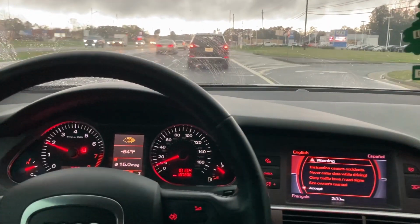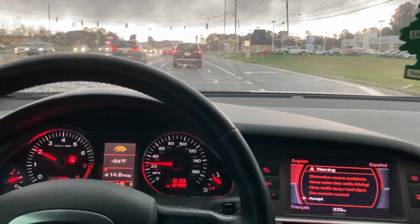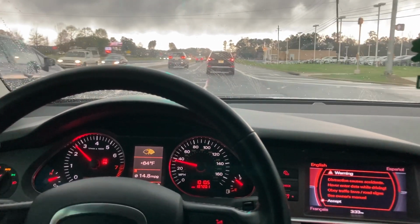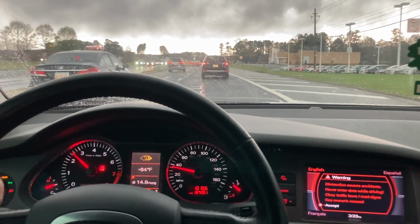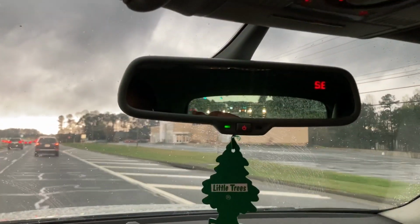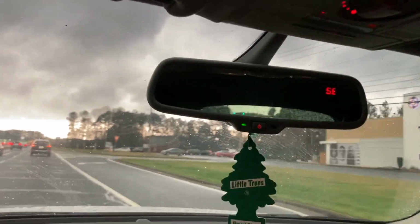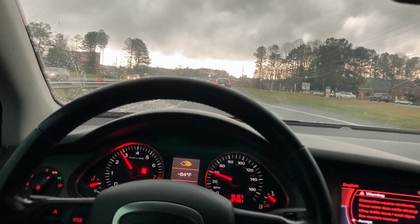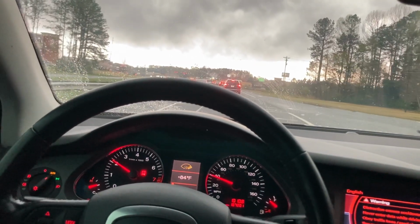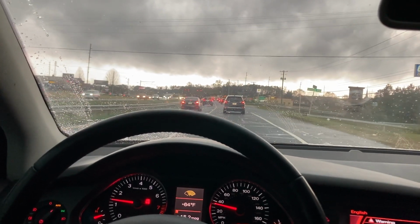Also ordered some new center caps for the wheels, the little Audi logo center caps. The ones I have on here, the paint has all just deteriorated, chipped away. So I ordered some of those, and I ordered a new rear wiper motor. My rear wiper does not work. Let's see if I can get it. Sometimes it'll do a partial wipe. Nah, it won't even do nothing. So yeah, I've got a bum motor back there. So I ordered a motor. It wasn't too expensive. It was like 45 bucks, 50 bucks, something like that.